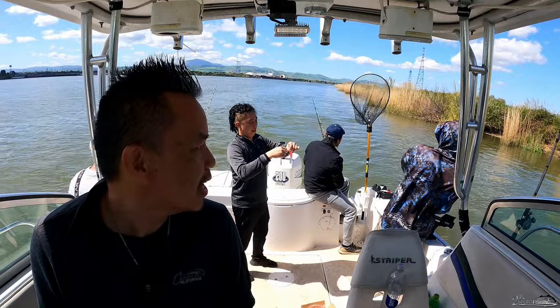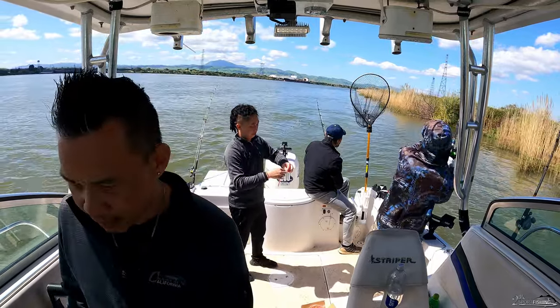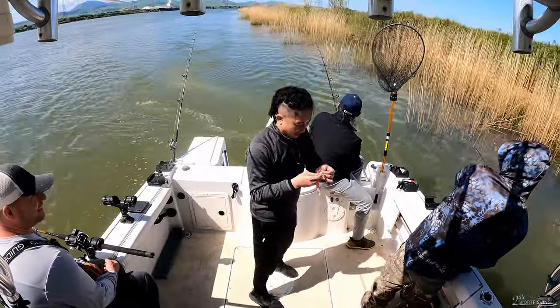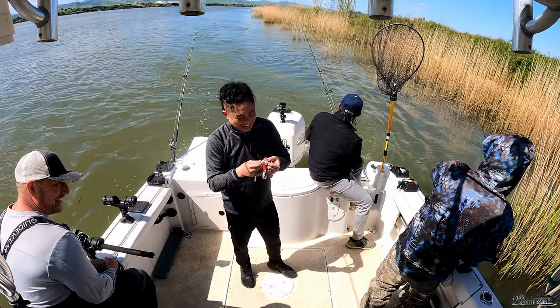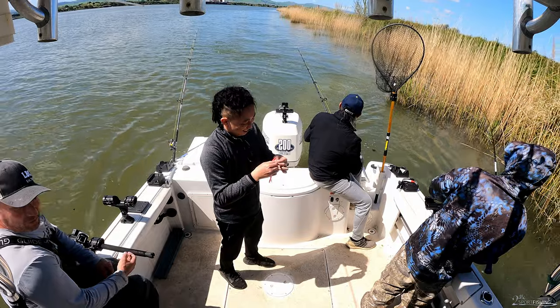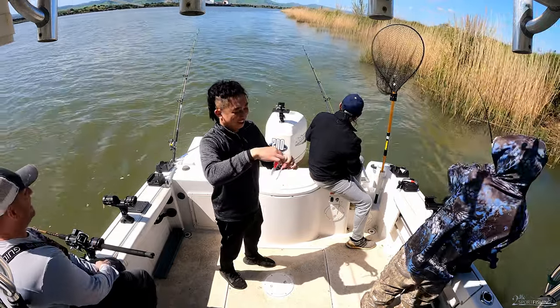Just remember it's an incoming tide, so he might feel like he's swimming with you. Yeah, it might be. That alarm. I would tell you, reel me or you drive me into these tules. Yeah, how's it feel though?